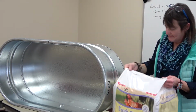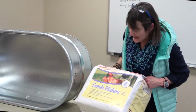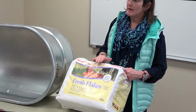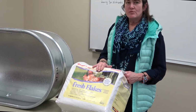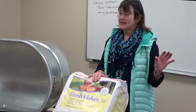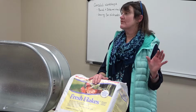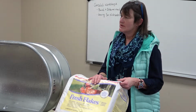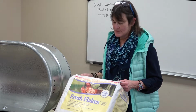They will need bedding. This is a small bag of white wood shavings. You don't want to use cedar shavings. There's something in the cedar wood that is toxic to chicks. Please don't ever use cedar shavings, the kind you would use for gerbils or bunnies or that sort of thing.